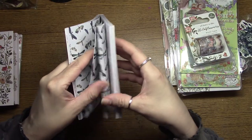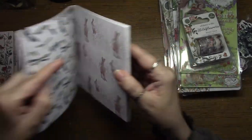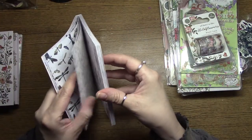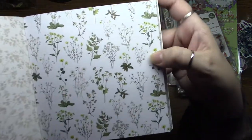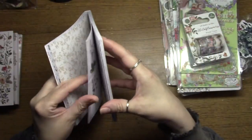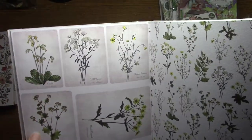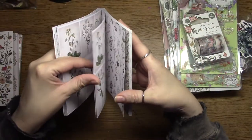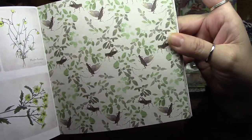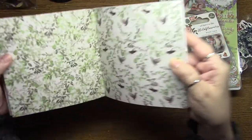I'm just gonna skip the ones that are the same. Look at that one with the rabbit. That's on that side. More like plants and flowers and branches. All that you can cut out for your journals. And we have this one with insects fly. I like that, that's pretty. This is the other side of it.